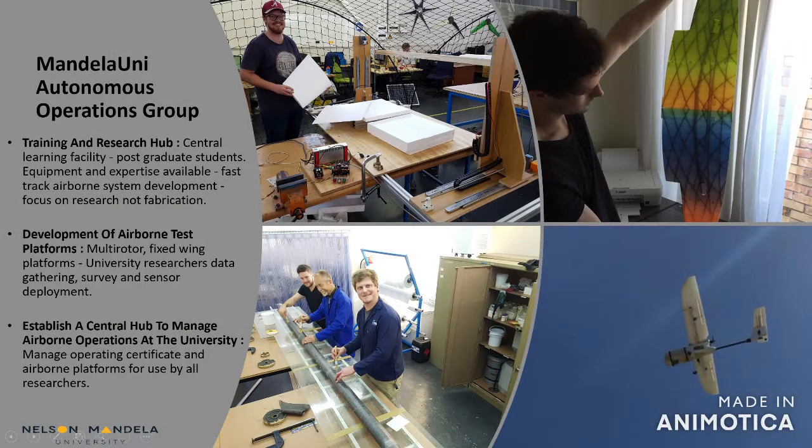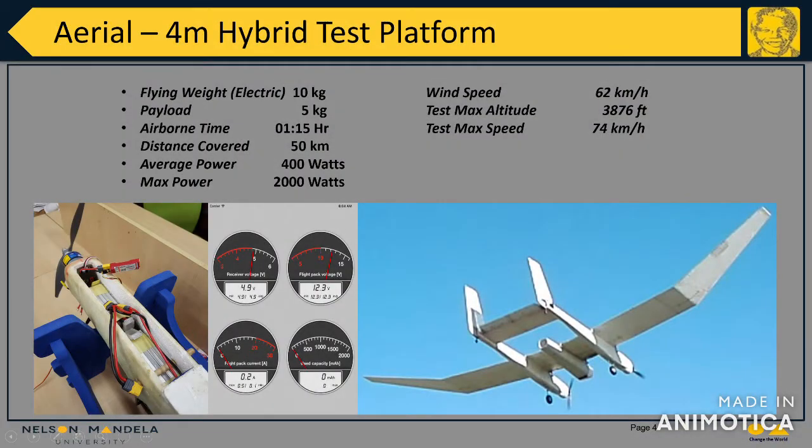Let's have a look at some of the projects from the past 2 years. We'll focus on the project specific to student research. The first aircraft to take flight was Frankendrone, our 4-meter, 10-kilogram payload-carrying research aircraft. The aircraft was a rapid development prototype, tasked with carrying 5 kilograms worth of research equipment between its two fuselages.